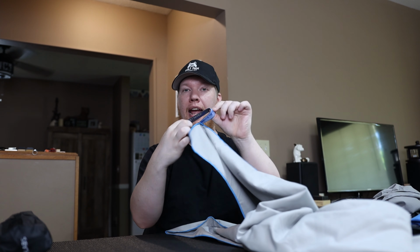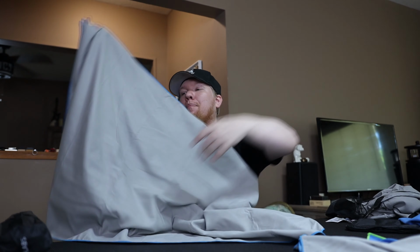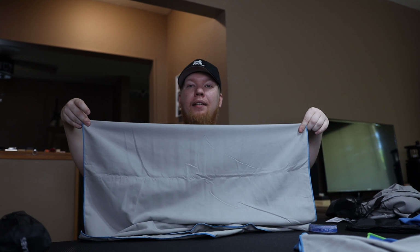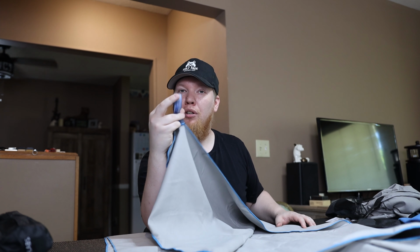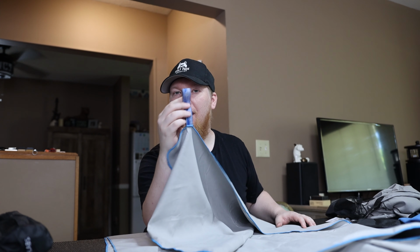Because even though this does have a loop, if you have a ridge line, you really can't hook this to a ridge line. So you're going to have to drape it over, and it's going to take up a lot of your ridge line. You know what I mean? And so having the loop to hang from is very convenient. It makes life very easy. But when it's closed like this, you kind of defeat the purpose of it.